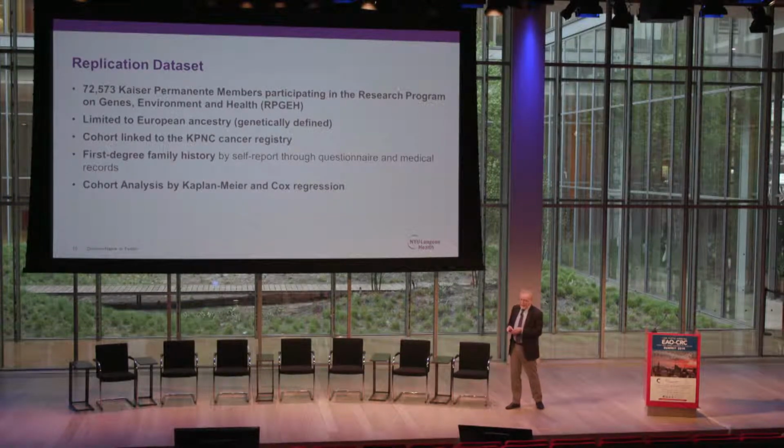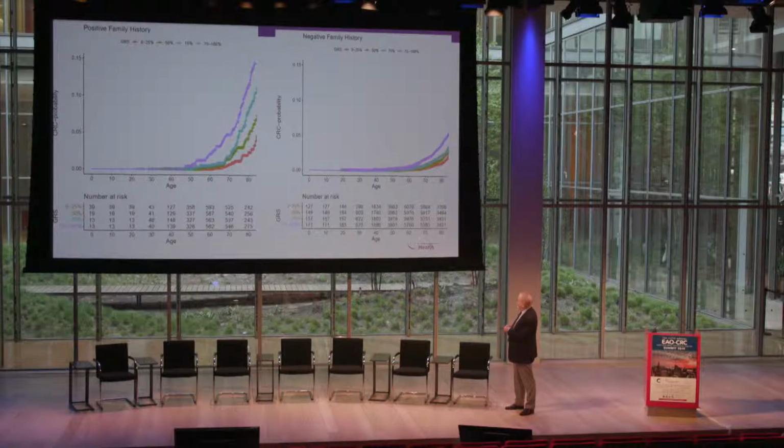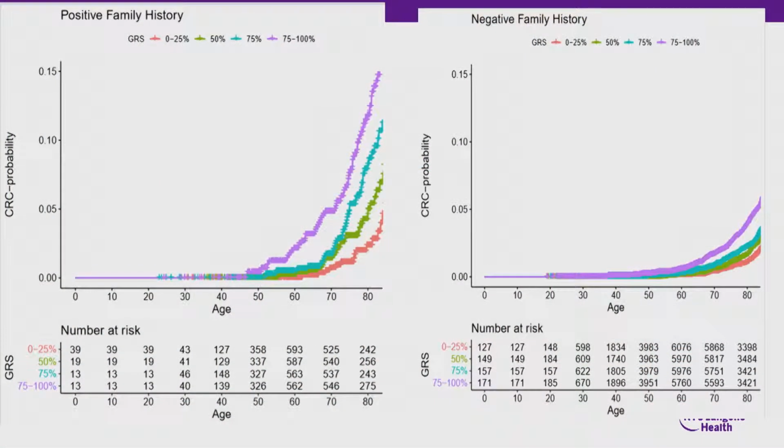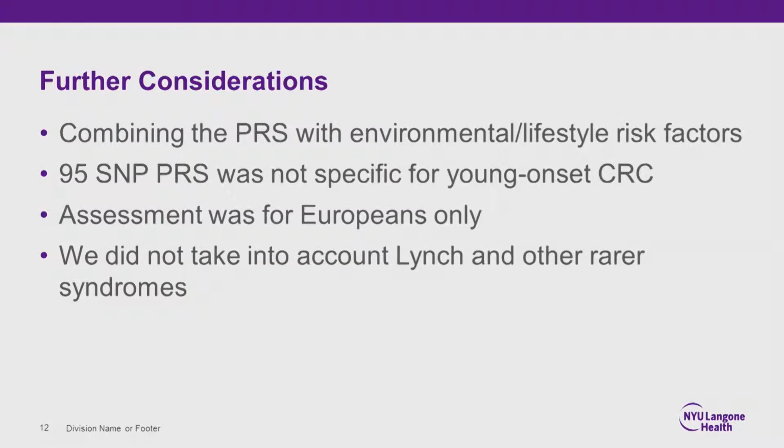We did a replication study, which is important in this kind of work, in the Kaiser cohort and basically found similar rank ordering of the genetic risk score as shown for the large study. So that replicated our findings.